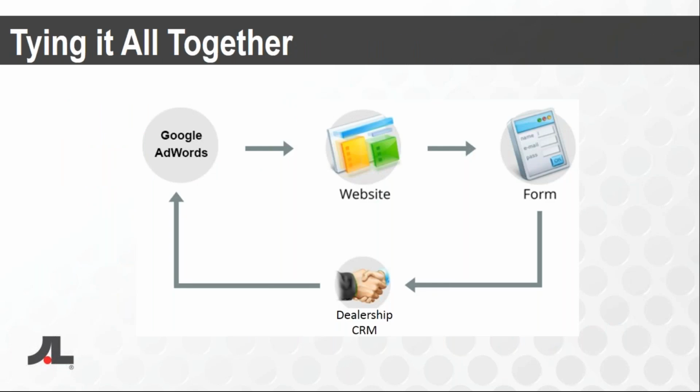Here's just one small example. Let's say you're serving ads on Google AdWords, and your ads are driving people to your website.